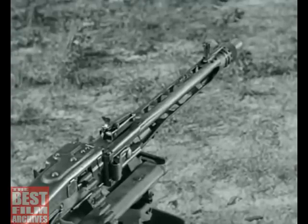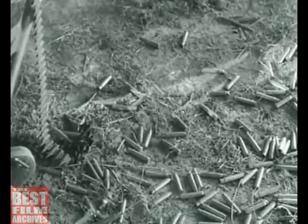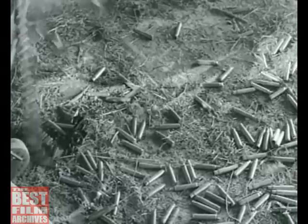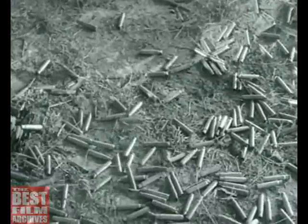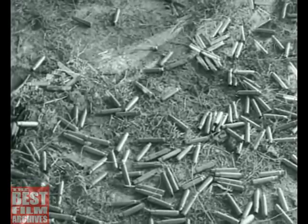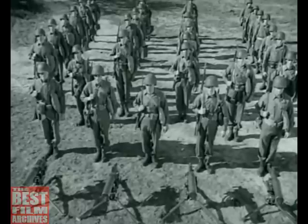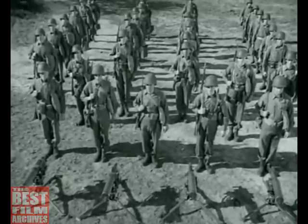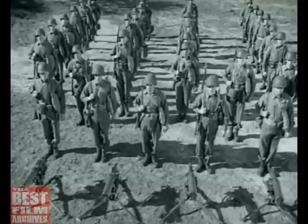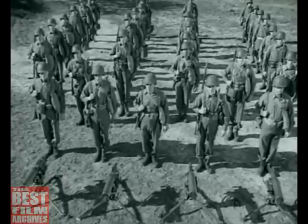And another thing about that high rate of fire. It eats up ammunition. Almost 3 times as fast as our own machine guns. And who loves all that ammunition? Here's the answer. Here's an American heavy machine gun platoon. 35 men, 4 machine guns.